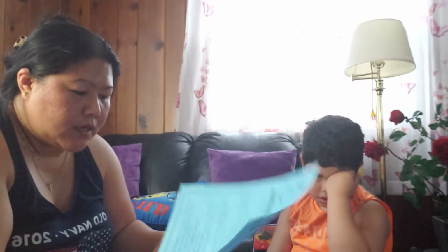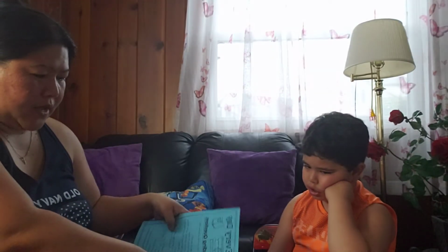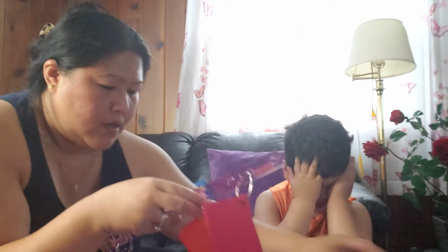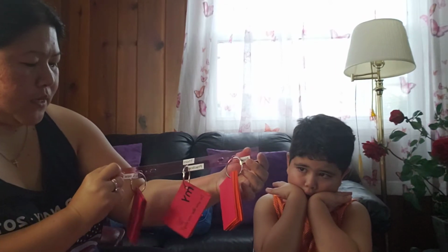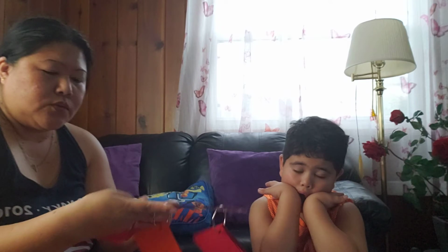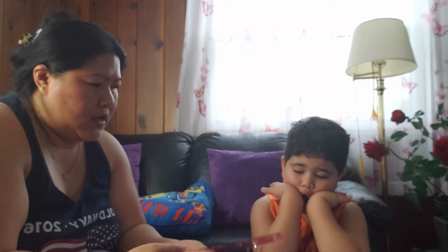And then next is, mag-read na kami ng ring card. Every night, that's what the teacher said. Practice read the card every night. Okay, meron ditong new, practice sa middle, and then review. They call this one ring cards.